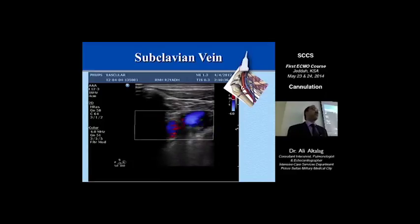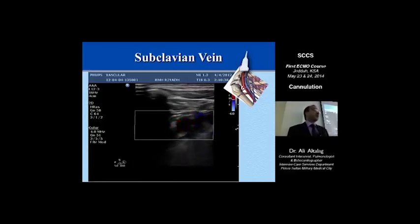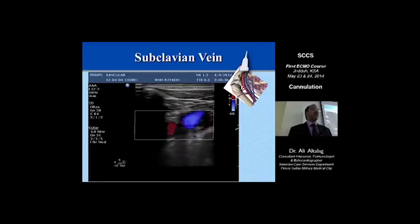Subclavians, we don't do it percutaneously. Probably Dr. Aziz will talk about the cut down technique for the subclavian. He told me about it last night, which is very interesting.